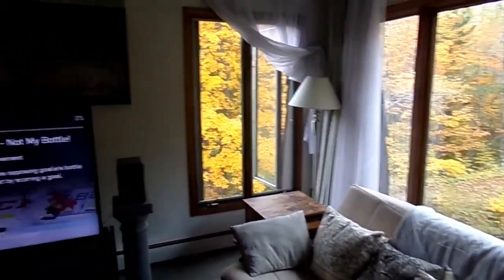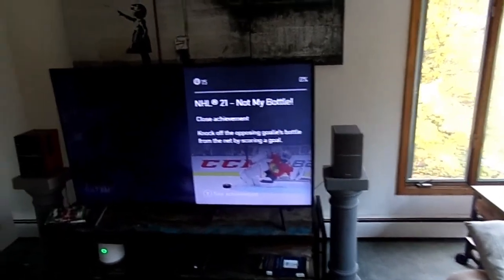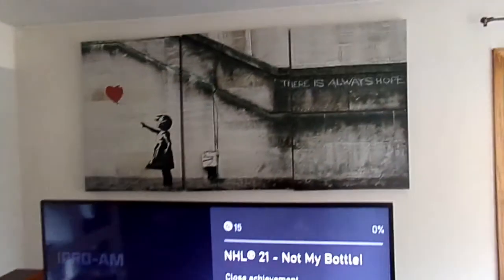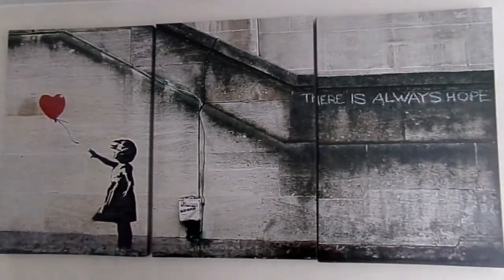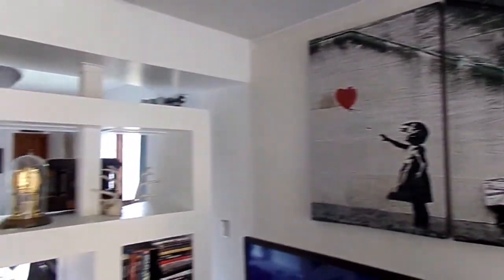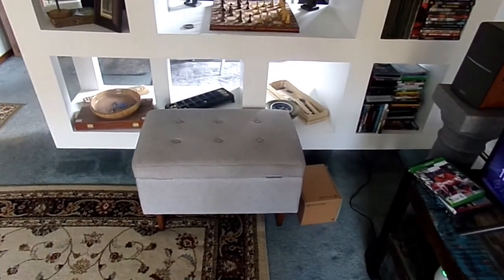There's some windows. Over here is our TV. Our Banksy triptych, there is always hope. Other side of the display cabinet, some of our DVD collection. There's more inside the little ottoman down there.